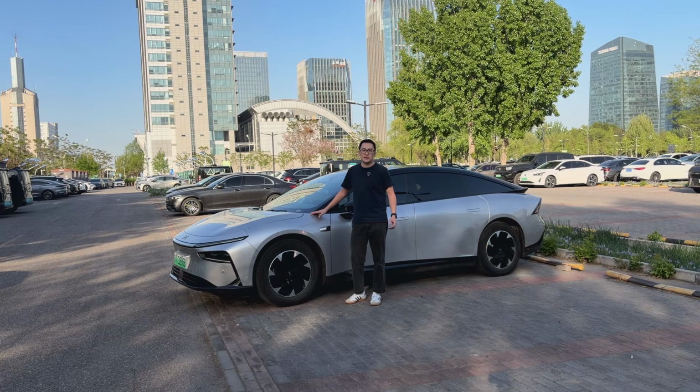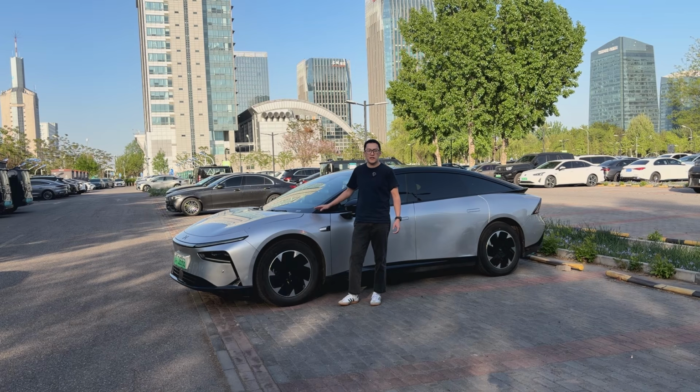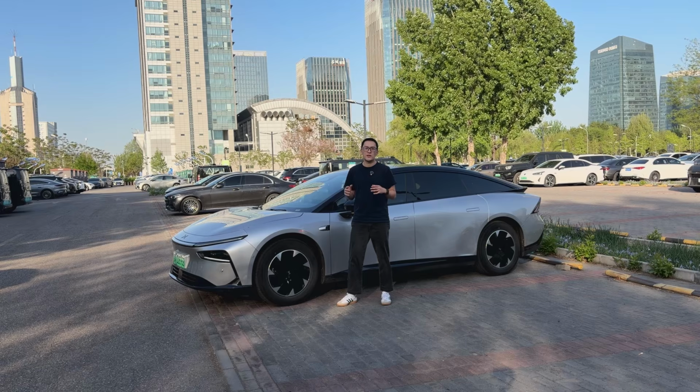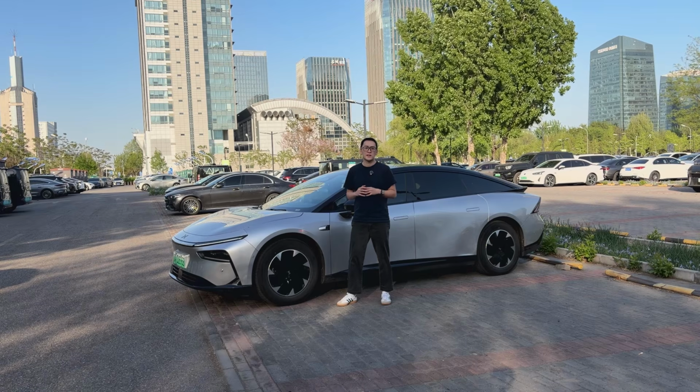Xpeng is a company founded in 2014 that makes cars. Until the end of last year, they have delivered more than 1 million cars to customers. And Xpeng is well known for its good driver assistance system. It's called Xpilot.